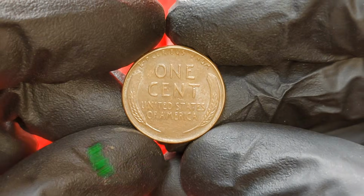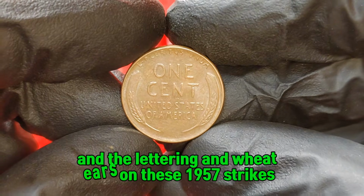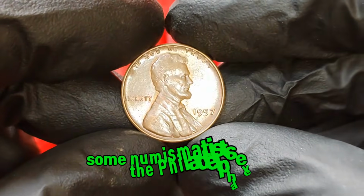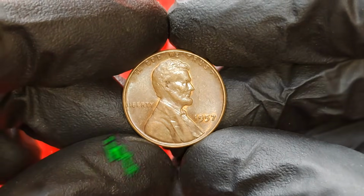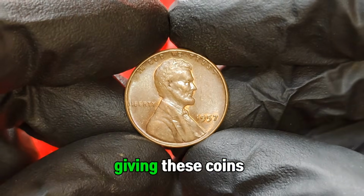But the texture, the tone, the microscopic details in the lettering and wheat ears on these 1957 strikes, they were near perfection. Some numismatists even believe the Philadelphia Mint used slightly higher quality dyes in this final phase of production, giving these coins their now famous deep copper glow.